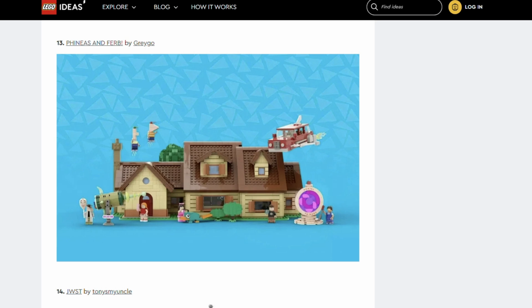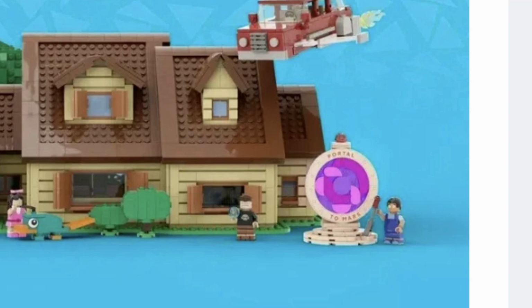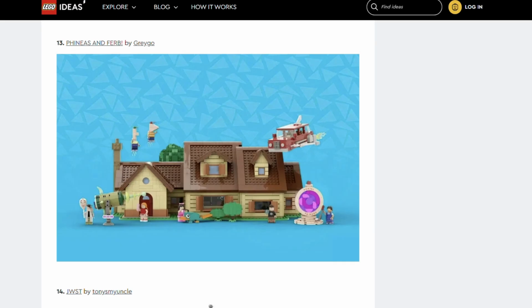Next is Phineas and Ferb by Grego. Phineas and Ferb sets often seem to be submitted as LEGO Ideas sets. I've still not seen it. Is that a Stargate? Portal to Mars. It is a Stargate. Maybe I should watch it. The structure of the house does look like it could be a fun build though.